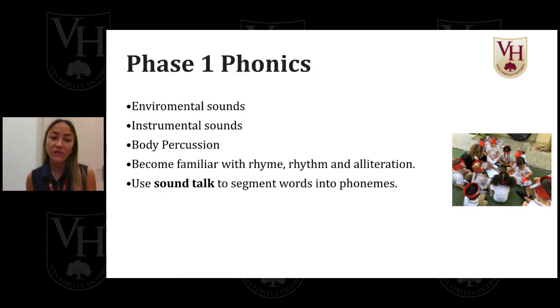So phase 1 phonics is what we really focus on in FS1. And I just wanted to quickly go through the different aspects with you before we move on to the reading tips. And this is because when you are reading, a lot of these aspects come into place. So say, for example, if you're opening up a story and it's a setting outside, you can say to the children, what sounds can you hear?